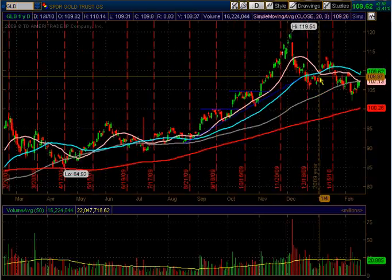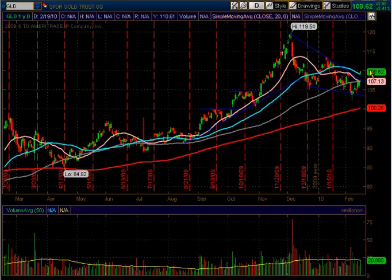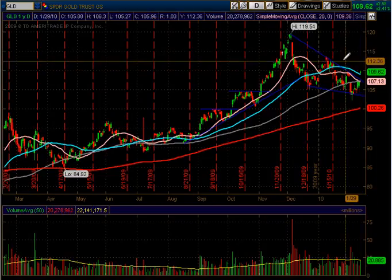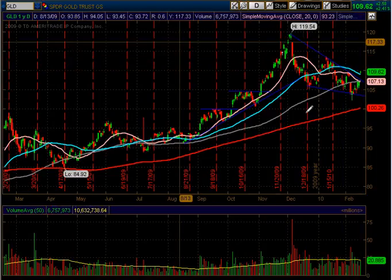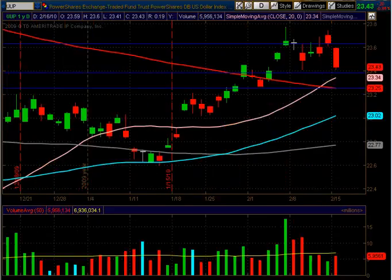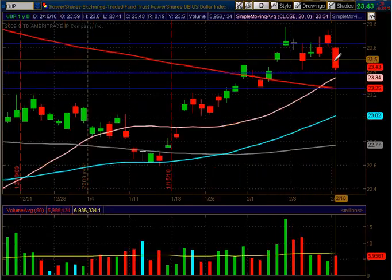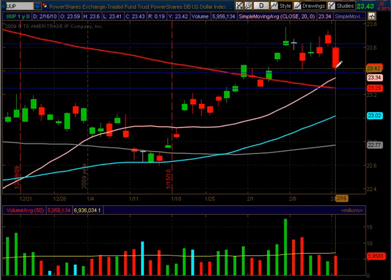Just gonna quickly look at the daily of gold. As you can see on the GLD daily chart, we have a bull flag or a falling wedge here, and a breakout of that on decent volume, but once again not that great. So it's a similar picture to the S&P 500 there on gold. And the dollar on the daily chart looks like it might be making a double top here.